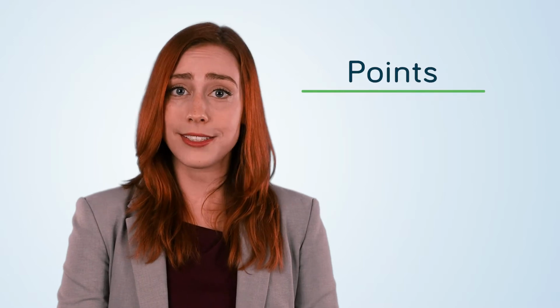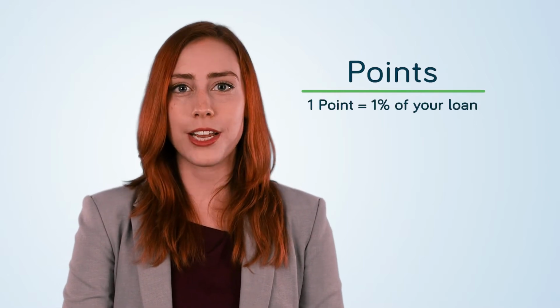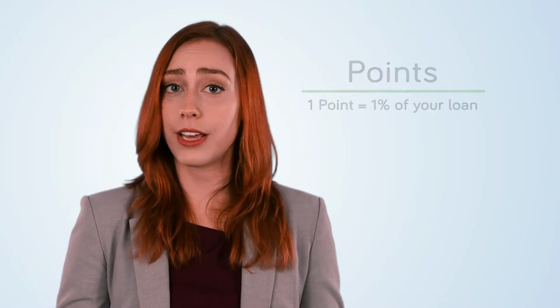Finally, there's the option to lower your interest rate by paying points. 1 point is equal to 1% of your mortgage, so on a $100,000 loan, that would be $1,000. At closing, you would pay the $1,000 to lower your interest rate by a certain amount, usually 0.25%.